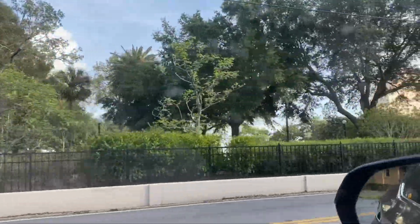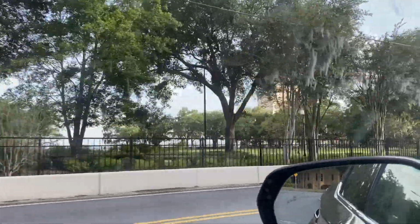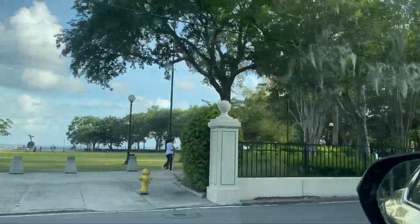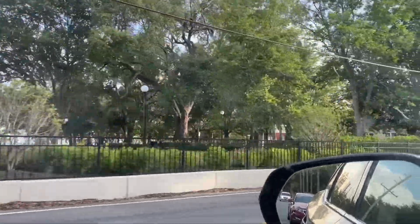So this park has a lot of people in it today. I think since things have been lifted, everyone's out enjoying some sunshine. I personally am not getting out of my car. I am immune compromised, so I am being very careful about how I do things these days.